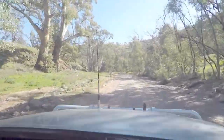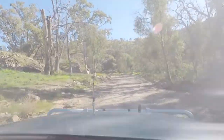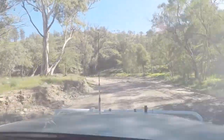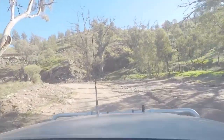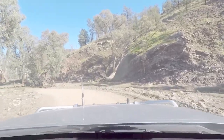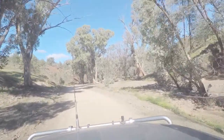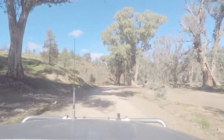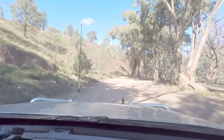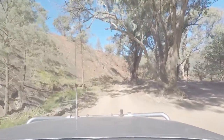So this would be the creek. Driving in the creek bed at the moment. Nice flat creek bed for us to drive on. The left track's more fun. Well, Ian said left track's more fun, let's try the left track.